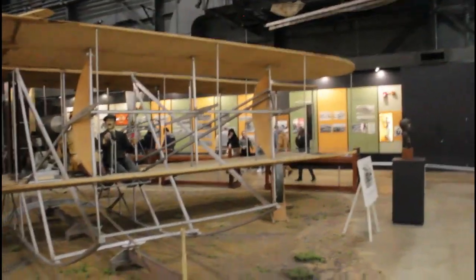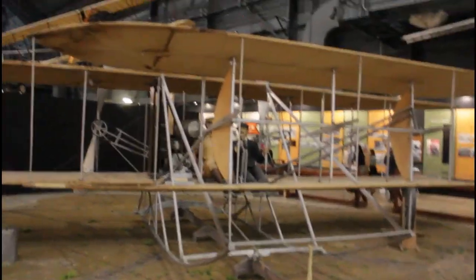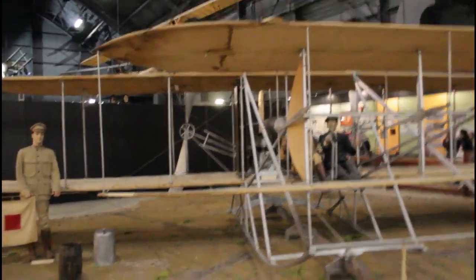All right guys, we're here in the museum now. We have to talk kind of quiet. It is very, very crowded here. But here we have the first plane that we're looking at. This is quite an early model. I think this is the Wright B Flyer.